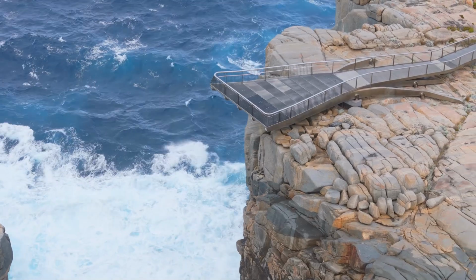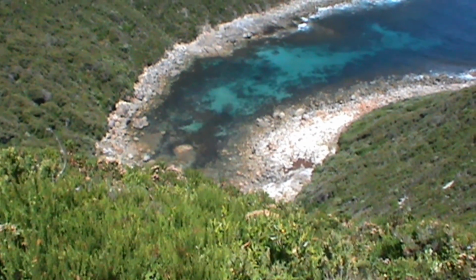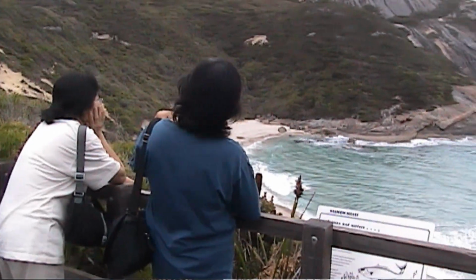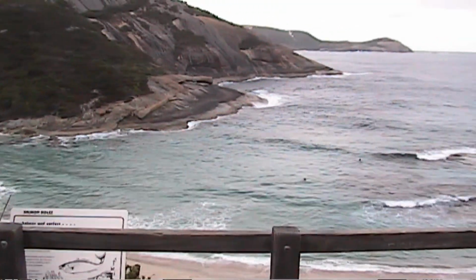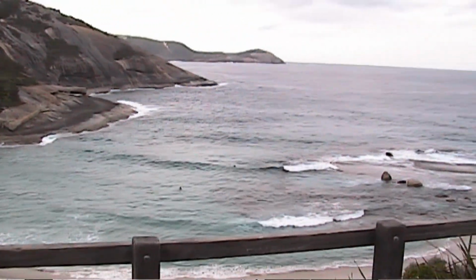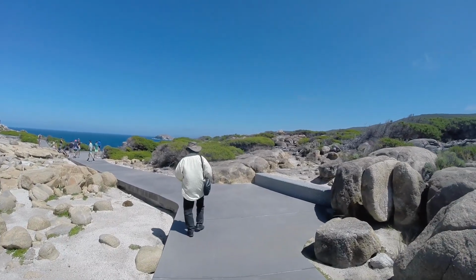The best known are probably the Gap and the Natural Bridge, but there's also Jimmy Newell's Harbour, Salmon Holes and the Blowholes. There are a number of walking trails in the park with varying levels of difficulty. Care should always be taken when walking.